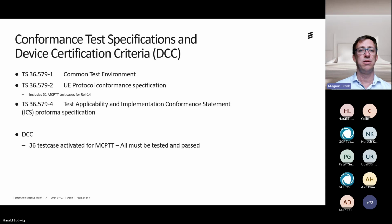36.579-4 is also worth mentioning here. That includes the applicability of the test cases. So that's where you can see which features are mandatory and which can be optional, depending on different conditions of the client's capabilities and so on. So that's how you read out which test cases must be performed. But at the moment, it's quite straightforward at this point in time when all 36 are mandatory.